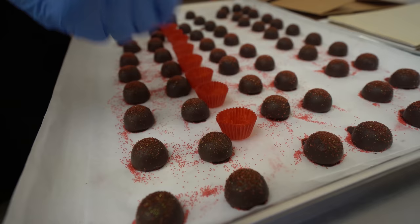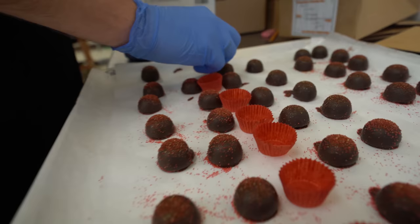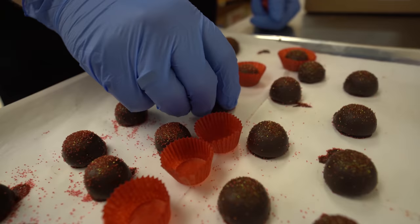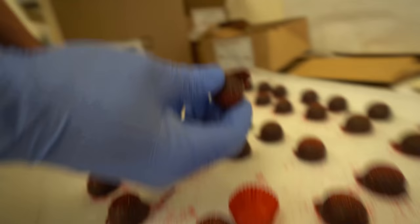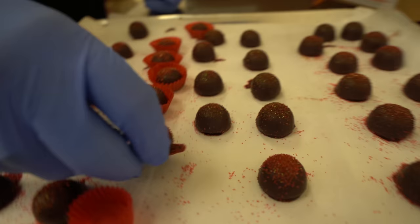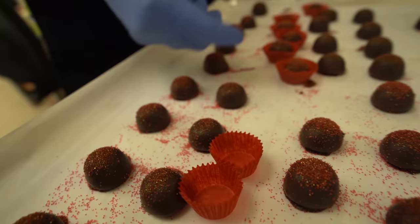These have been through the enrober, and as they go through the enrober, sometimes they can form a little bit of an appendage. And sometimes you have to break it off, like this one right here. It's not going to go into a cup very well. So I just kind of rock it back and forth and put it in there. That's it. Wow, very scientific.